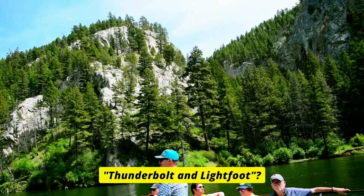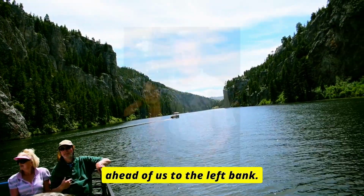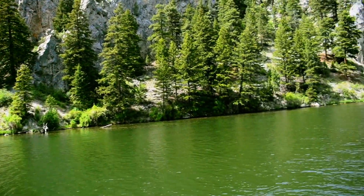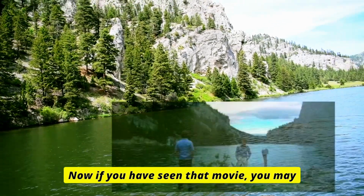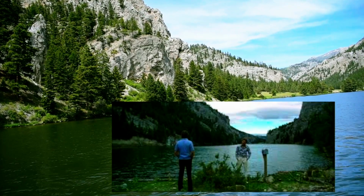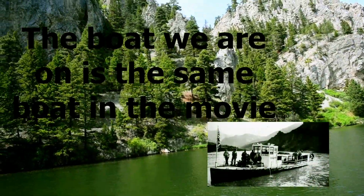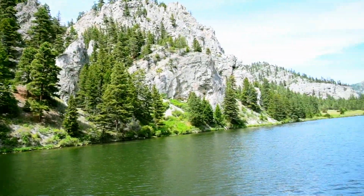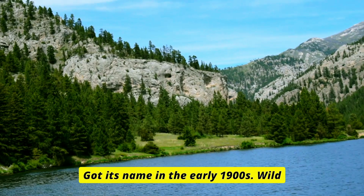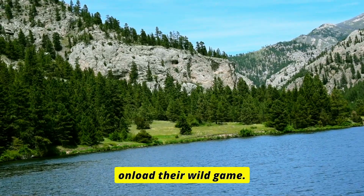Ever seen the movie Thunderbolt and Lightfoot? If you have, you may recognize the area ahead of us to the left bank. That's where Clint caught the mail boat. Now, if you have seen that movie, you may recognize the mail boat too, Sacagawea 2. Of course, for the movie, they renamed it The Pride of Idaho. That area to the left is also known as Hunter's Flats. Got its name in the early 1900s. Wild game hunters found that area easiest to unload their wild game.